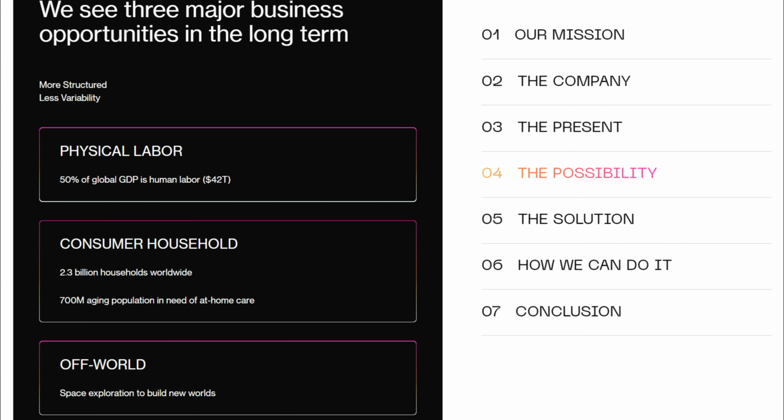So Figure says there are 3 opportunities for them with humanoid robots. First, physical labor. 50% of global GDP is human labor, worth $42 trillion, and they want to attack that market. Then consumer household, as we just talked about, they want to put robots in the household. And then their huge, big, hairy, long-term vision: off-world. As humans expand and become interplanetary, robots are going to play a significant role in enabling us to explore and build off-planet at a much greater rate.